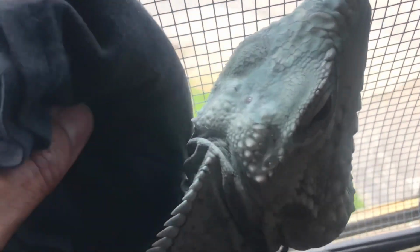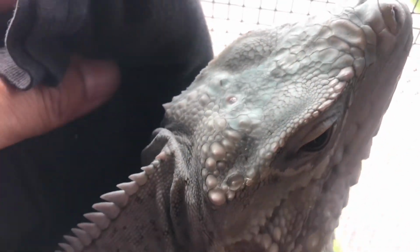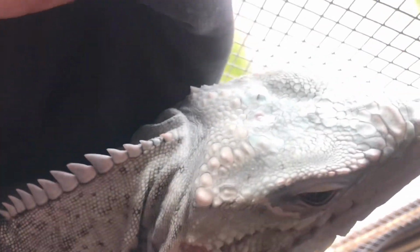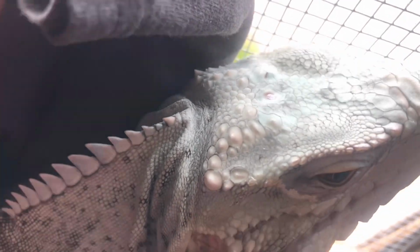Okay, so here we go. Oh, see? Do you see it? His horns are really coming in. Like, right there. Oh. Right there. Do you see it? Now it's, like, really apparent that he's growing horns.